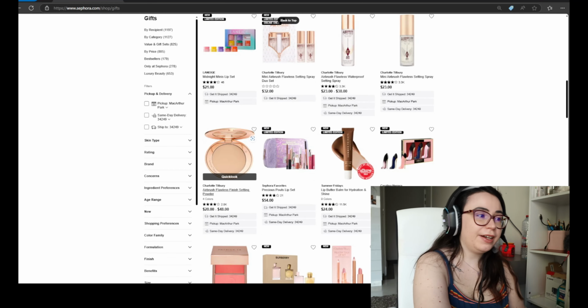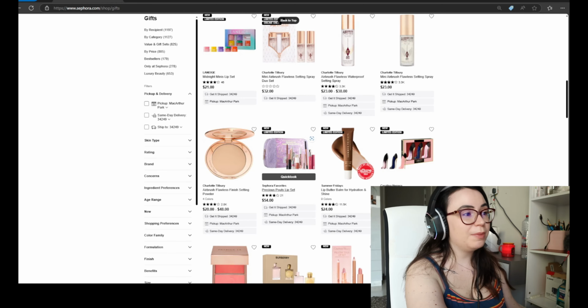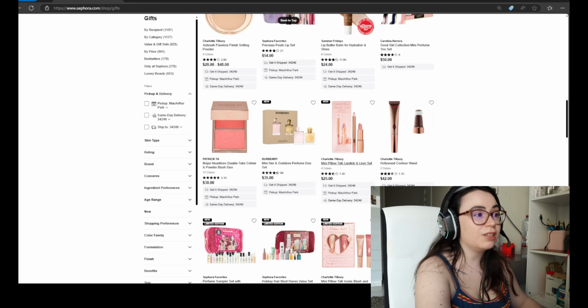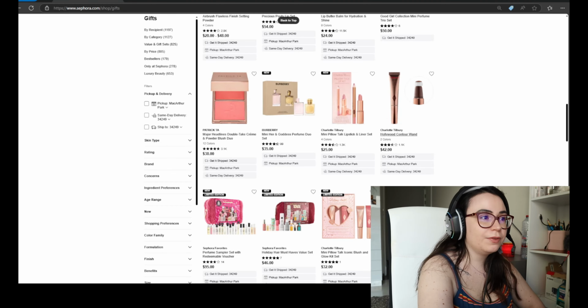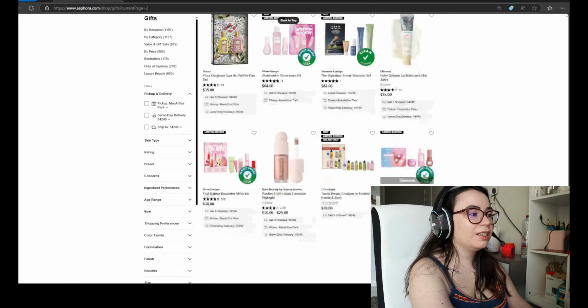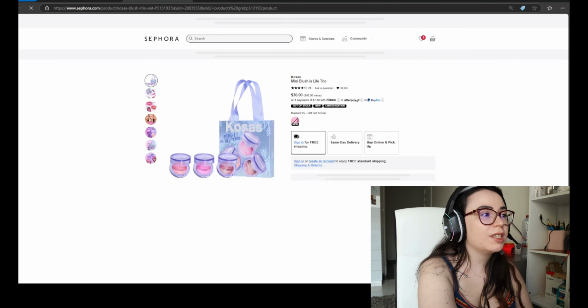These Sephora sets are gonna be sold out in a matter of minutes, mark my words, so if you're interested in any of these, I would be ready. I got this mini lipstick and liner set last month. They're really cute. Another set I was really interested in, it's sold out. Yes, it's this one from Kosas.